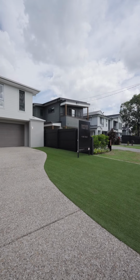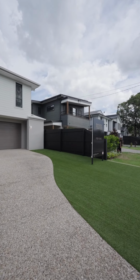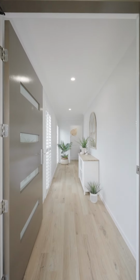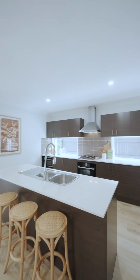Okay, notice on the right-hand side there, artificial turf, it's all concrete underneath. So you can have a boat or a caravan, really handy. Okay, let's go through the lobby. Lovely lobby. Don't mind if I do. All right, now the kitchen.